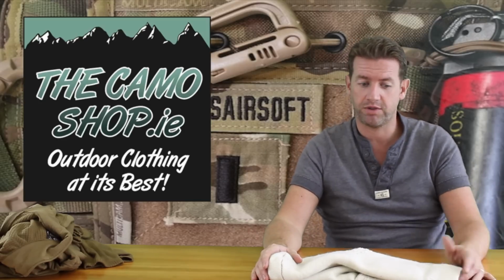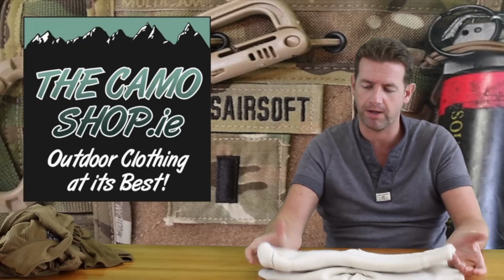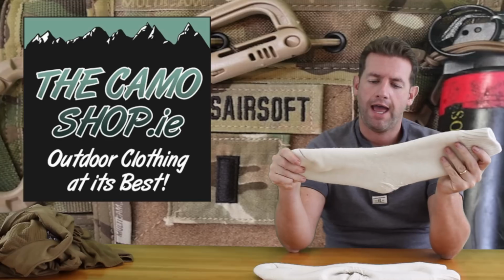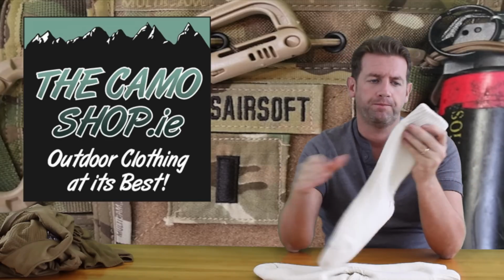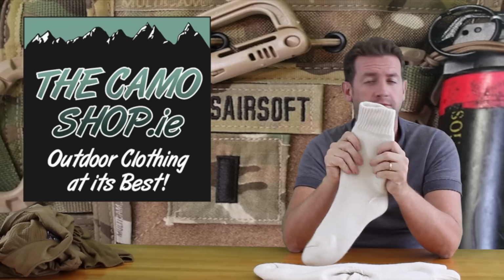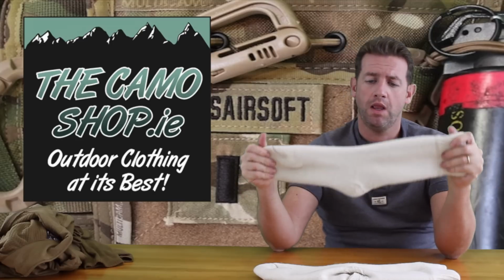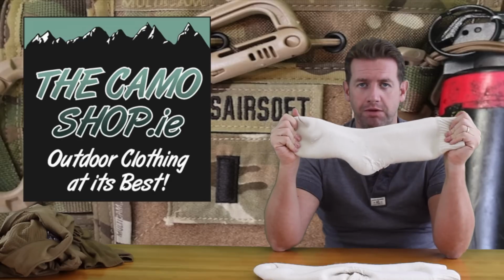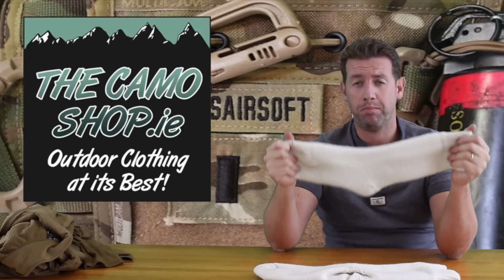The other thing I got, and look, socks are so basic, but these I have been so impressed by. These are the Norwegian socks by Helikon, and they're designed for really cold weather. They're I think 97% wool with 3% lycra, which gives them that little bit of stretch and bounce. I've worn these all summer long and all winter long. They keep your feet warm, but you know what else they do? They keep your feet padded.